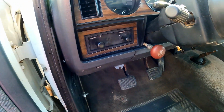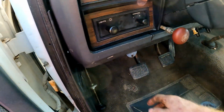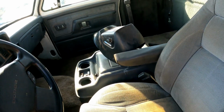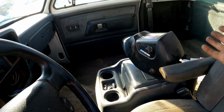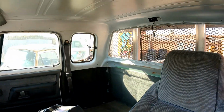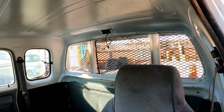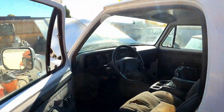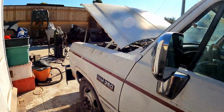Do that later. Still need a new hood release, you know, a couple little things. Like to get the seat fixed. And the other seat is actually on a pivot. It folds forward, which is kind of neat. And then the back window, I need a new back window. You know, some of that good stuff. But yeah, let's see the other side. See if it looks like a stink bug.